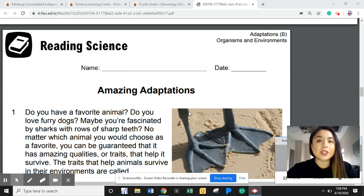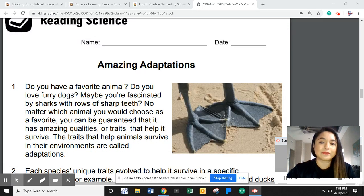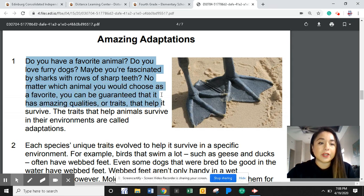So I'm going to read the story and follow along so that you can do the quiz at the end. Amazing adaptations. Do you have a favorite animal? Do you love furry dogs? Maybe you're fascinated by sharks with rows of sharp teeth. No matter which animal you would choose as your favorite, you can be guaranteed that it has amazing qualities or traits that help it survive.